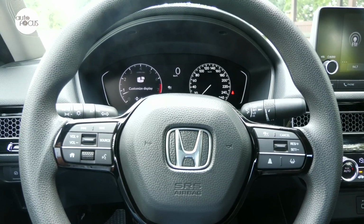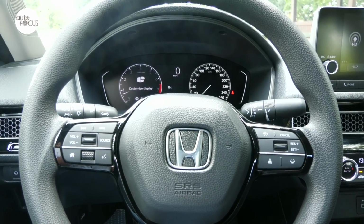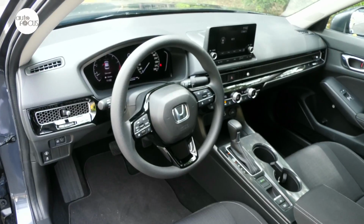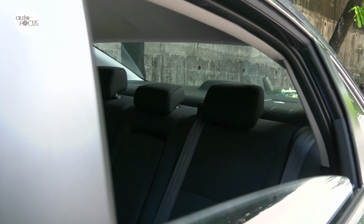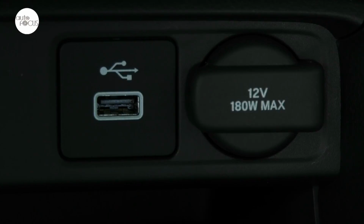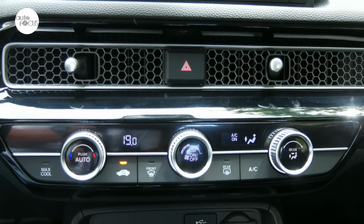The instrument cluster in the S-Turbo features a 7-inch digital display and analog speedometer. No leather on the urethane steering wheel or on the shifter, but the steering wheel tilts and telescopes and features controls for audio, the multi-information display, and adaptive cruise control. It also comes with same power windows and door locks, accessory 12-volt socket, but only a single-zone automatic air conditioning system with rotary controls and no rear vents.